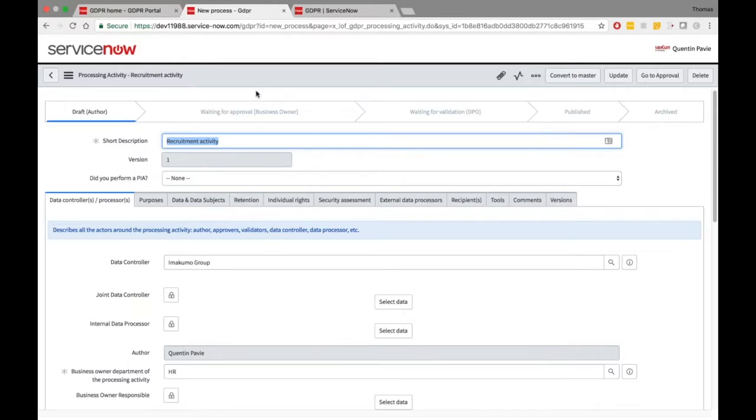So as you can see on the top part of the screen, I am now in the status draft as an author, and the workflow will pursue its life cycle with waiting for approval from the business owner, then waiting for approval from the DPO, and will then be able to be published. Once published, it could be archived or modified with a new version. We of course manage the versions of the processing activities.